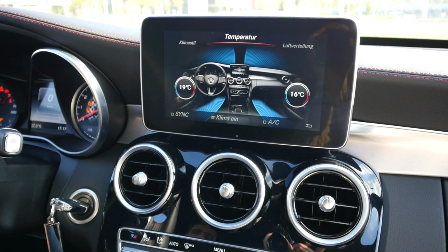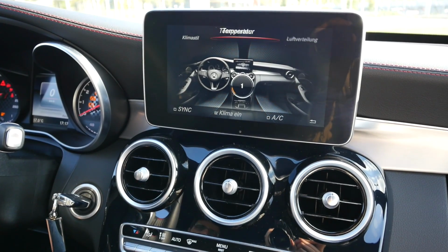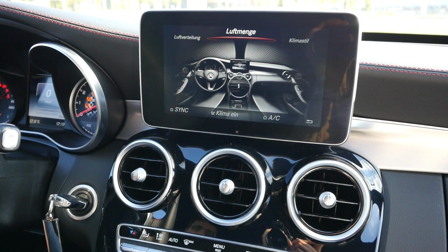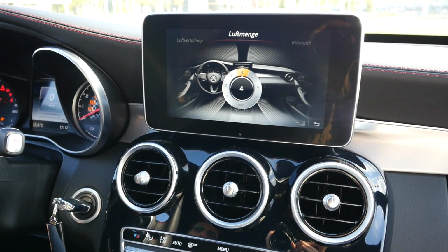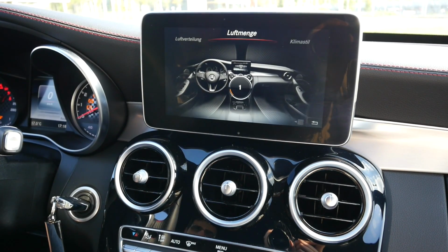But you can also control it with the central control knob I showed you before. Then you can browse from temperature and like where the vents are coming from, and also control it right there. Then this is the second option. Not sure why this is possible. I would always do it directly with the buttons.